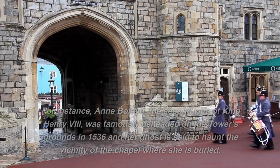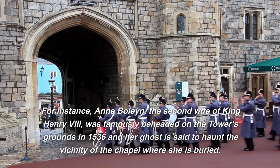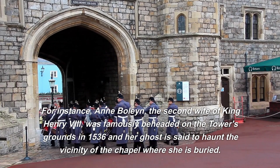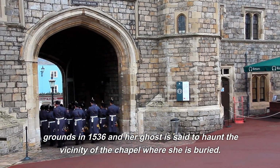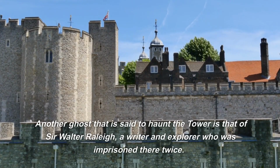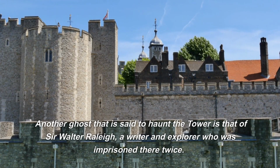For instance, Anne Boleyn, the second wife of King Henry VIII, was famously beheaded on the tower's grounds in 1536, and her ghost is said to haunt the vicinity of the chapel where she is buried. Another ghost that is said to haunt the tower is that of Sir Walter Raleigh, a writer and explorer who was imprisoned there twice.